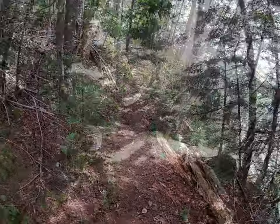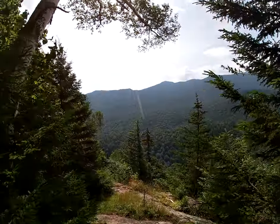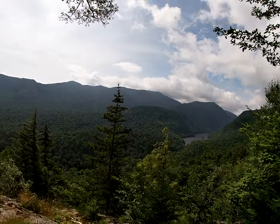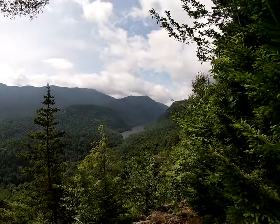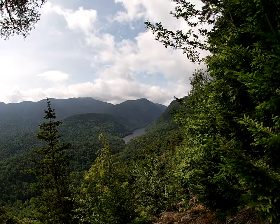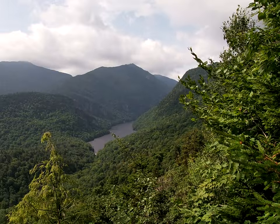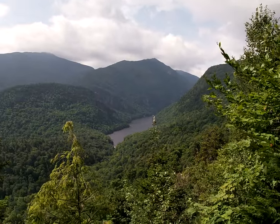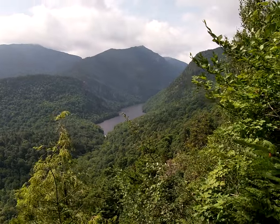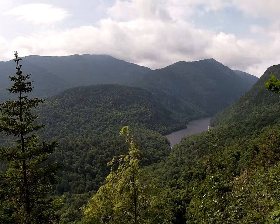Continue on here. Okay. Here's one of our Lost Lookouts. One of our actual ones. Ooh, this is nice. This is an awesome view. On this trail here, you don't get this perspective of it. Very nice.